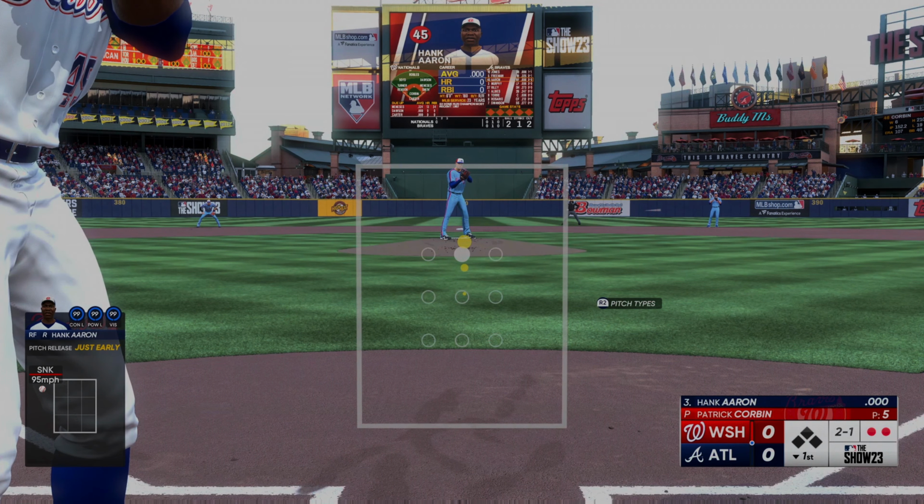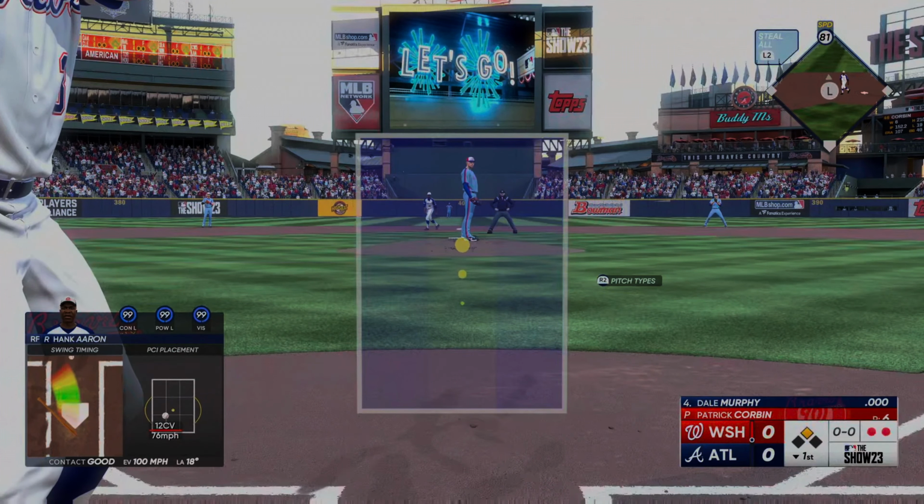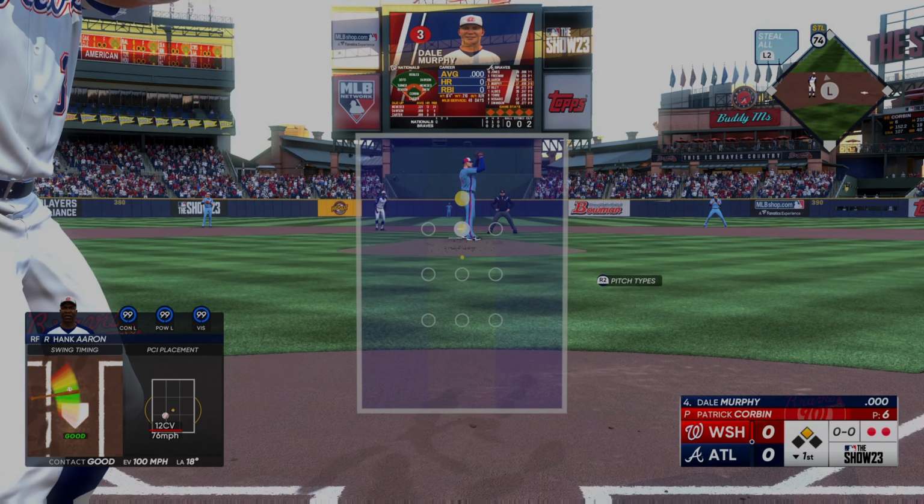Nice line drive to the pull side, met it out front, but just stayed through it nice enough and ripped it into the outfield. A chance now to take the lead, and at this point in the game, that could be a deciding run. Man in scoring position with 2 away. So here's Murphy now. Big time power.